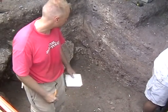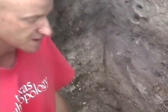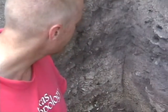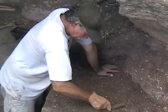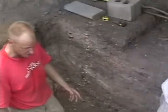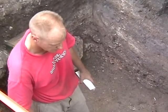Spectacular profile. You can see individual depositional episodes, probably unique flood packages that could be related to geology. If we were to get a good geomorphologist out here, take a look at it, get some good relative dating out of that, and have some feel for what zones are intact living surfaces and which are mixed, it could conceivably even answer some geomorphological questions in and of itself without the archaeology.